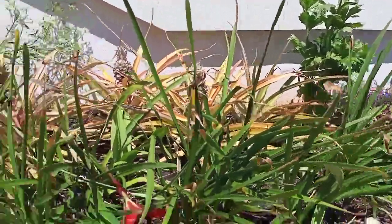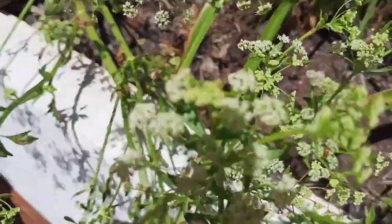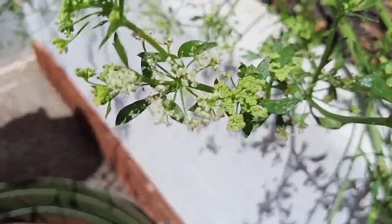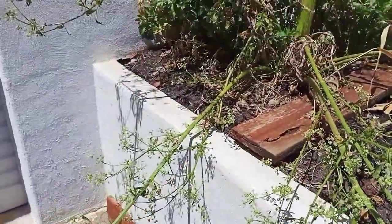And you can see this one here is actually going to seed. Looks a bit like a triffid at the moment. We're letting this go to seed, and then I'll harvest the seed, and we'll have plenty of seed for after we've moved the pineapples and we transform this into the celery bed. All right.